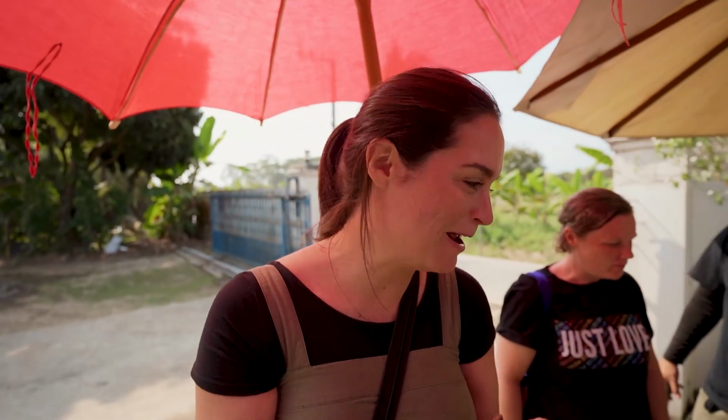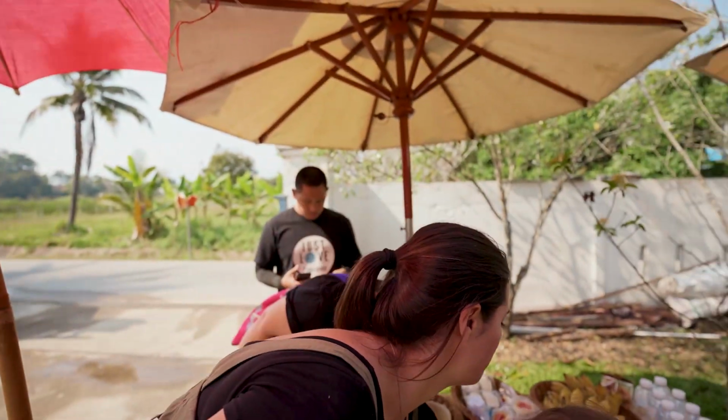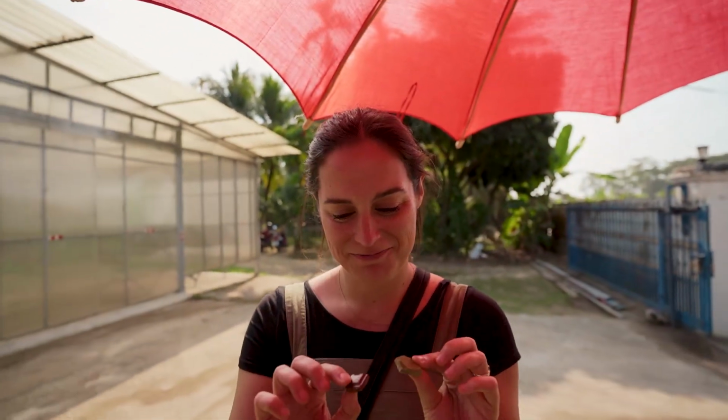That juice was so good, but now we're trying all sorts of chocolate. This one's 80% cocoa. Coconut milk, palm sugar. Got a matcha white chocolate. There's a coconut milk and palm sugar one I want to try. I like the... Oh, yeah.